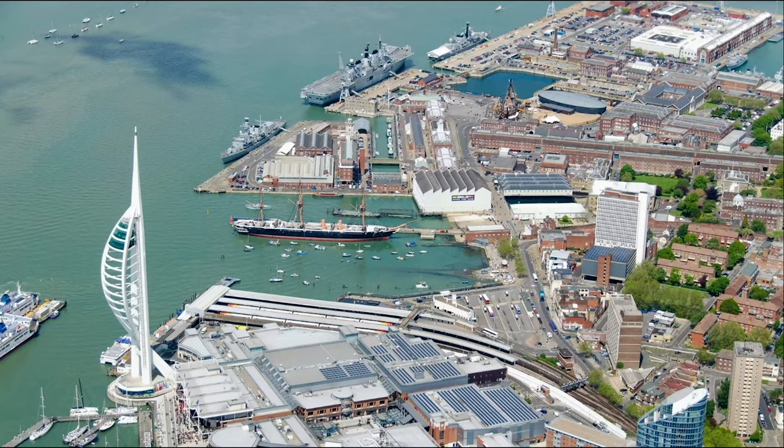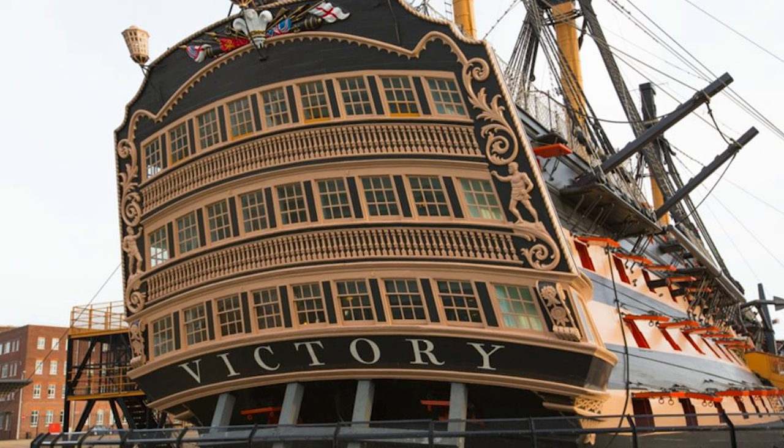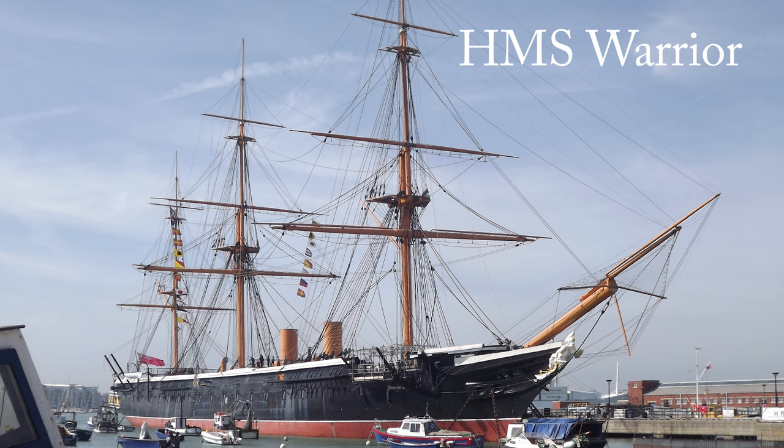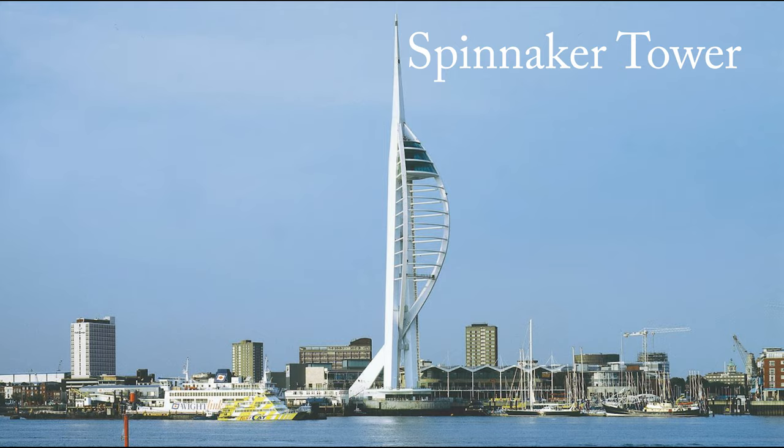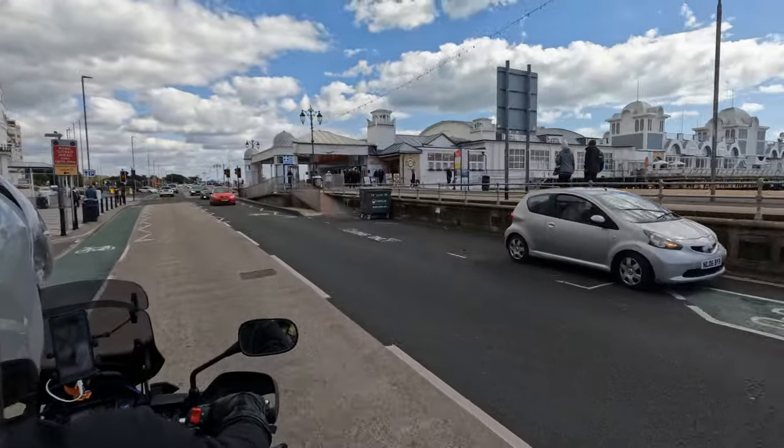a collection of historic warships, including the Mary Rose I spoke about earlier, Lord Nelson's flagship HMS Victory, the world's oldest naval ship still in commission, and HMS Warrior, the Royal Navy's first ironclad warship. The waterfront and Portsmouth Harbour are dominated by the Spinnaker Tower, one of the United Kingdom's tallest structures at 560 feet. Southsea is Portsmouth's seaside resort, which was named after Southsea Castle.